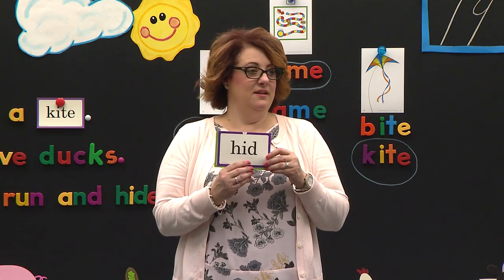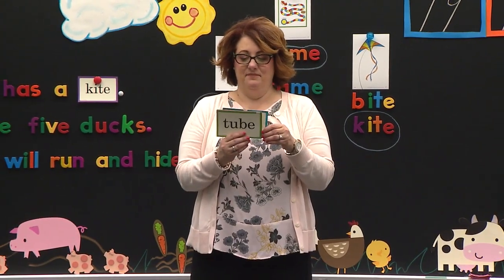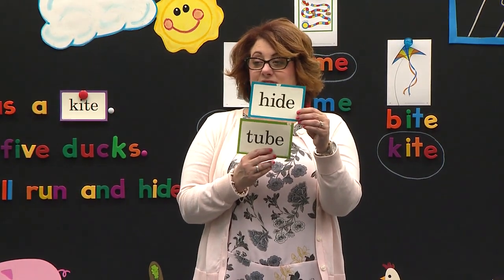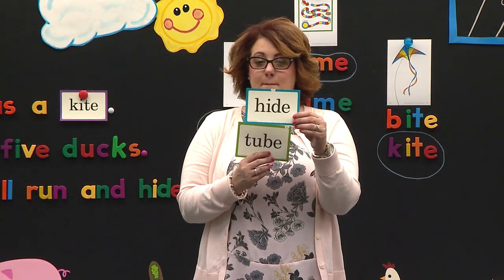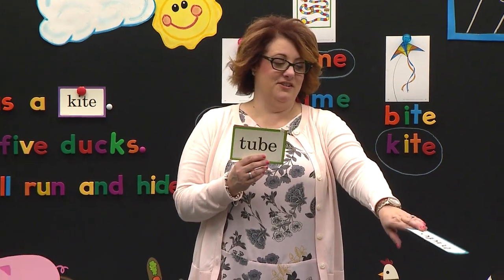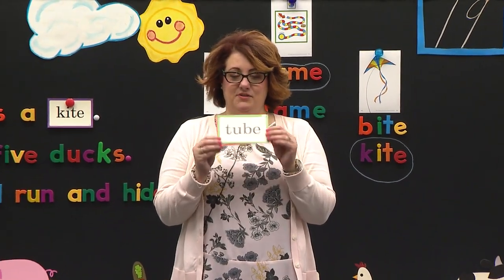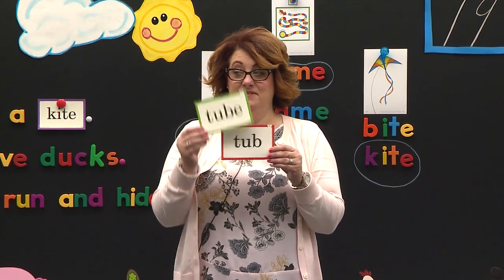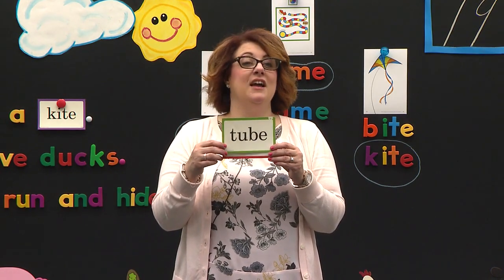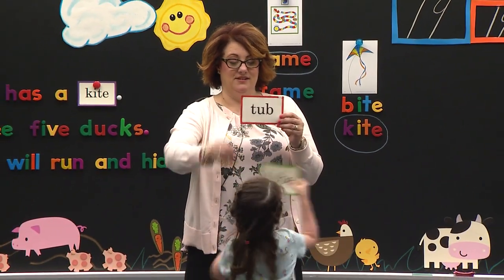Table three. Oh, Angelina, she's so fast. I like it. How many vowels does this one have? Two. Boys. Come here, Carter. He got it first. Good job. How many vowels does this one have? Two. Girls. It's tube. Bethany, come and get it. Good job. Tube. Because it's a two-vowel word.